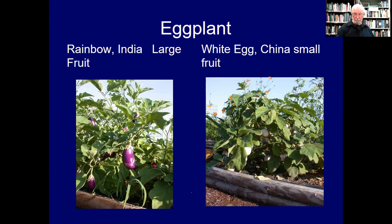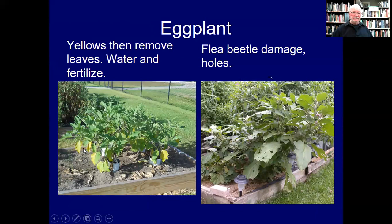Now, if you have yellow leaves, the recommendation is to pull those yellow leaves off, fertilize and water it like you're trying to kill it, and let's wait for another crop. Here you have damage on the leaves, which is flea beetles. They may or may not be a problem. You may need to use an insecticide depending on what kind of damage you have.